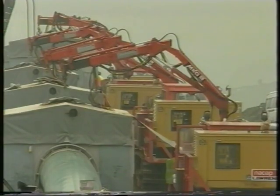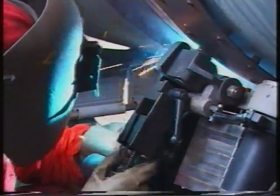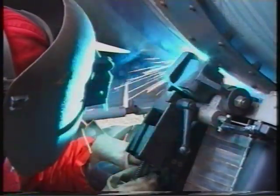Following on behind this was the back end of the mainline welding train, consisting of 6 external welding stations that filled out the gap between the bevels.